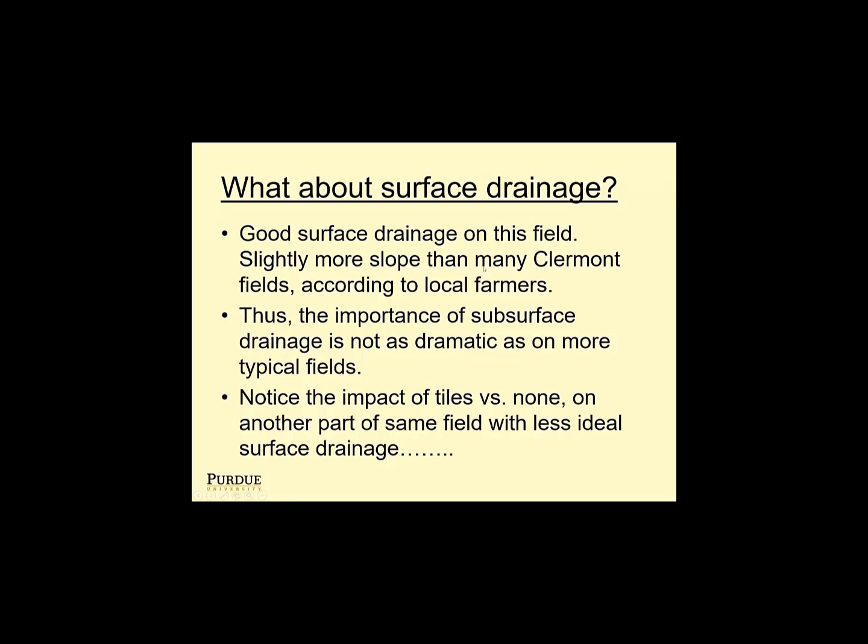What about surface drainage? So this particular field does have very good surface drainage. It's got slightly more slope. It's still less than 1%, but slightly more slope than many Clarion fields in the region. And the local farmers don't miss an opportunity to remind me of that when I'm there talking about this particular project, that they have fields that don't have quite such perfect drainage. And so the importance of subsurface drainage on our particular field, you would expect to be not quite as dramatic as on a field that does not have as good of a surface drainage.